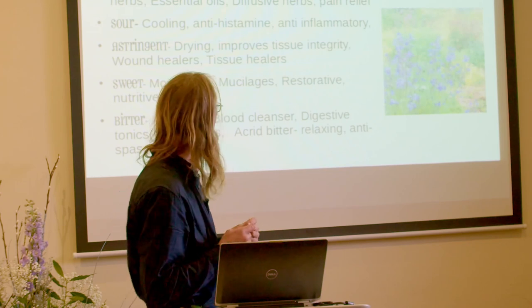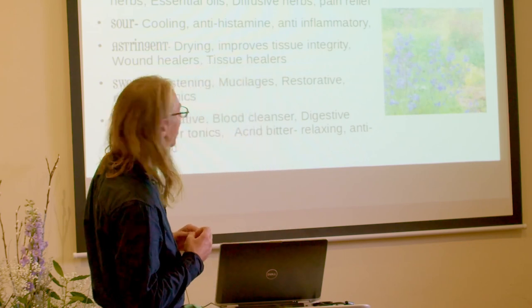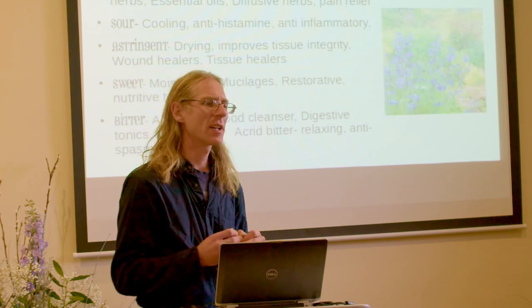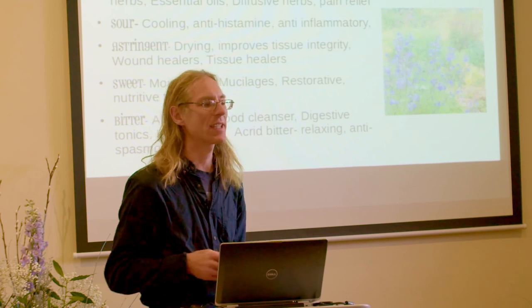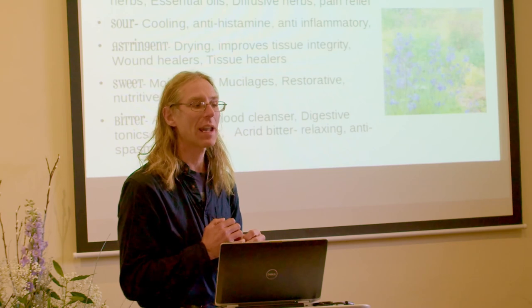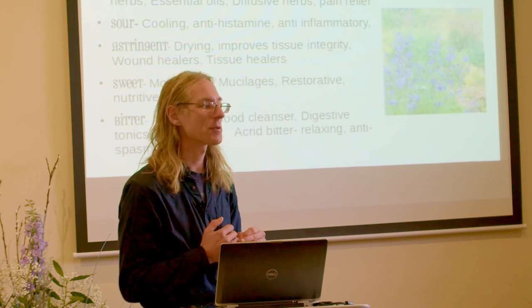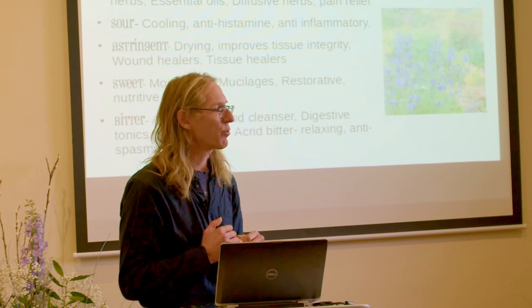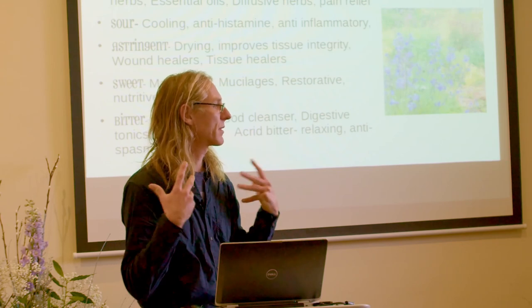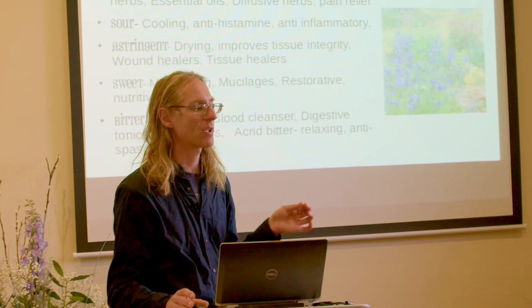And then there is a kind of sixth taste, which is the acrid taste, which is kind of a bitter taste, which is really intense. And those are the very relaxing herbs. So has anyone had a vervain tea, for example? Pretty intense flavour, but it does the job. So very good for kind of tension. And there are quite a lot of herbs with that similar kind of thing.